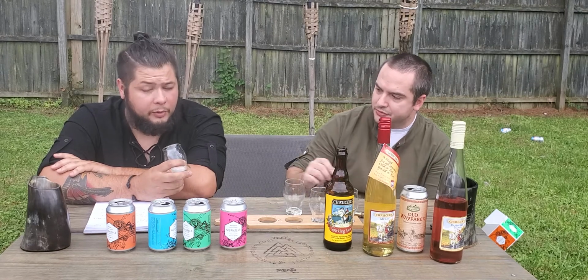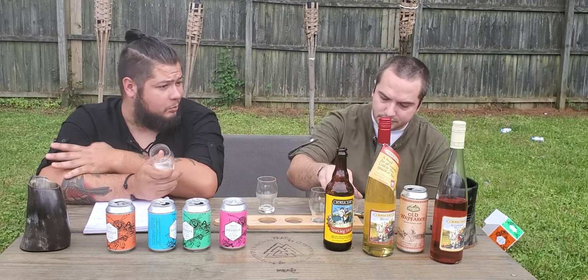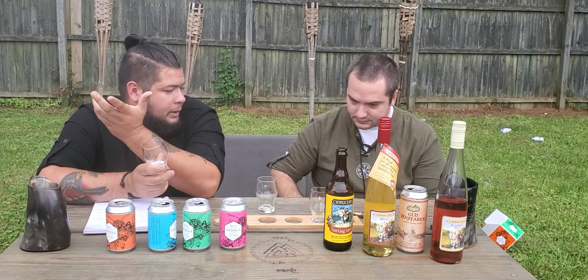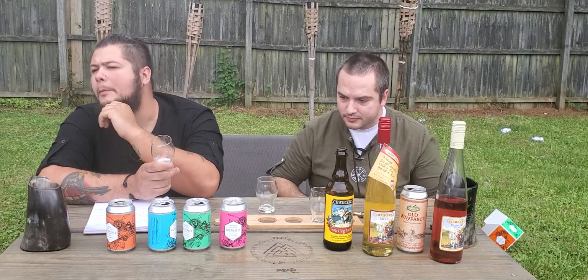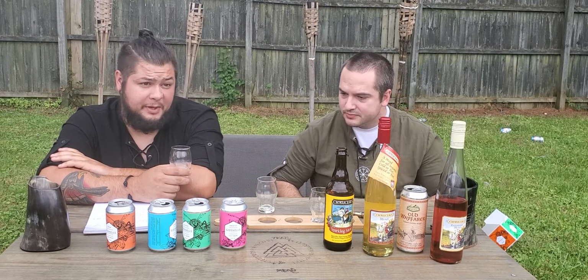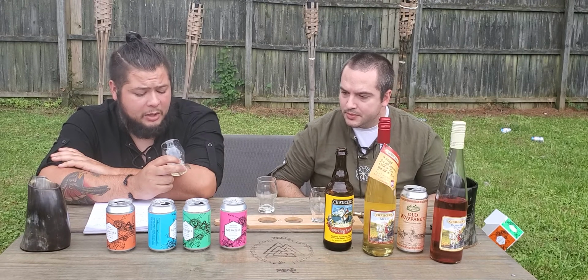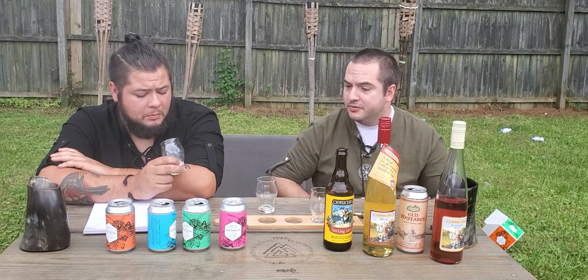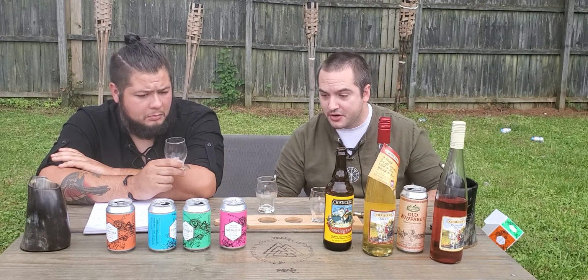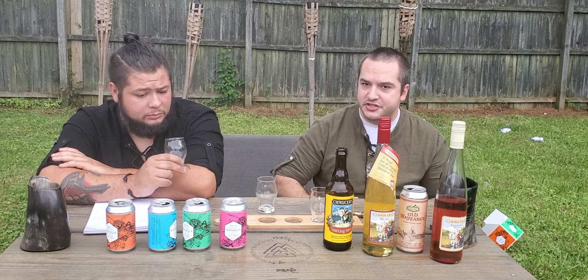So if you like IPAs and you want to try an IPA wine, essentially, just if you're curious, this is definitely one that I would probably give a shot. Oh, and they hit it on the money. On the back it says juicy yet dry, or dry yet juicy. It's somewhere right in between.